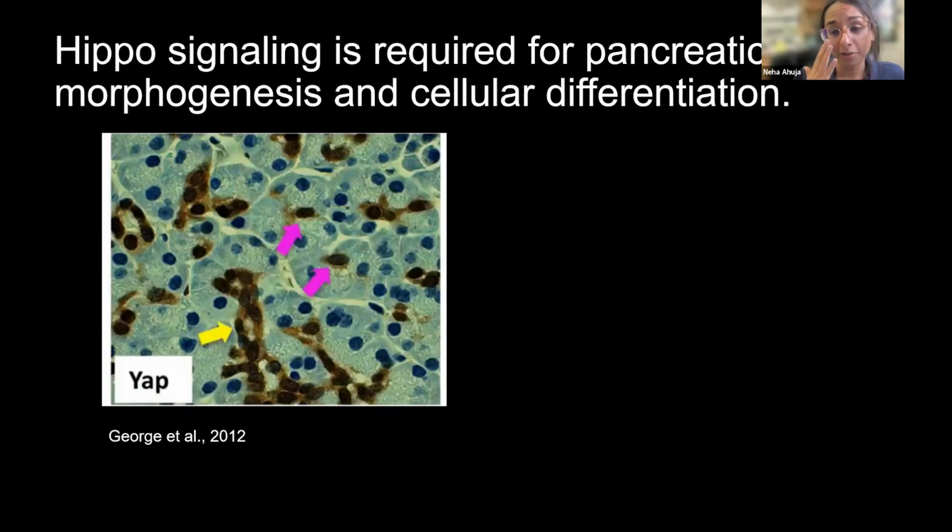We also happen to know that Hippo signaling is really important for pancreatic development. So one of the first papers that looked at Hippo signaling in the pancreas came out in 2012, and they knocked out MST1/2, the upstream kinases, and saw that the pancreas sort of failed to develop properly.